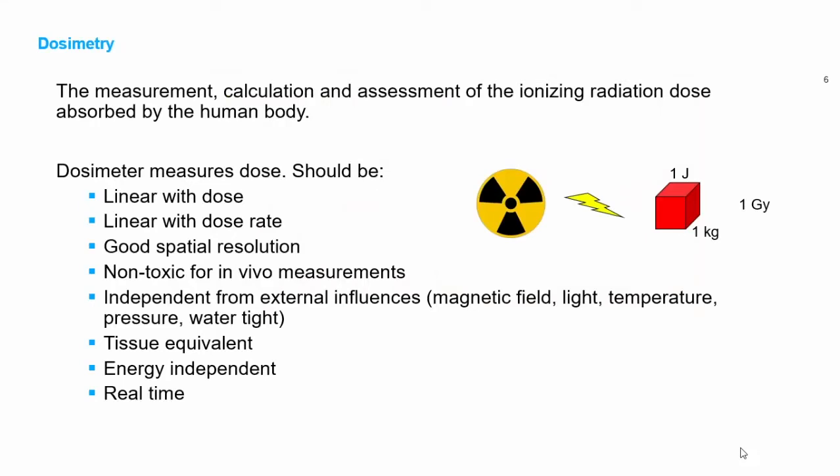So when you use these particle beams to treat your cancer, it's very important that you characterize the beam very, very carefully. So you know how much dose you're giving, and you know where it is, what the shape of it is. So you basically want to measure or calculate or assess the ionizing radiation dose that you give to the patient. So the typical or the ideal detector that you're using for that, a dosimeter, should be linear with dose. If you're depositing twice the energy in the patient, you should get twice the signal back.